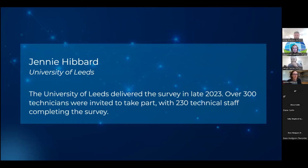Thank you. Jenny, can I just get a brief introduction from yourself, what your role is, and how we've ended up in this position with the NTDC in Leeds? Okay, so I'm Jenny Hibbard. I actually have 2 roles at the University of Leeds. One is lead technician for the School of Biology, but the other role that I have for 2 days a week is technician lead for the technician commitment. I will cover during what I'm talking about how we got to that position.